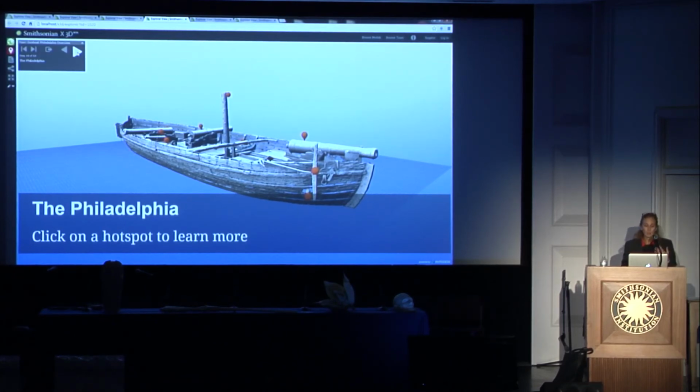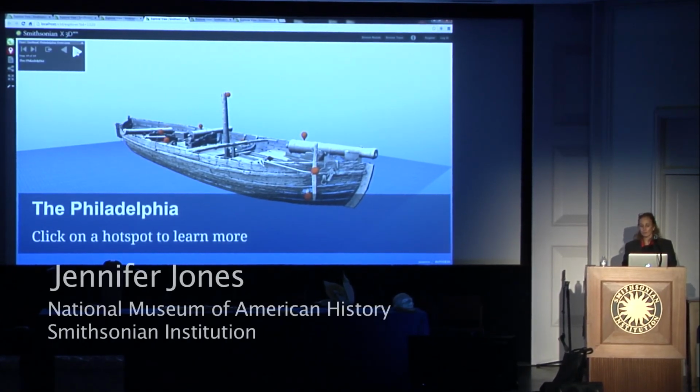We plan on using this as a fundraising tool. We are hoping that this is the next major object for the National Museum of American History, as was the Star-Spangled Banner before it, to undertake a preservation assessment and to look to the future needs of this object so that we can preserve it for another 150 years.